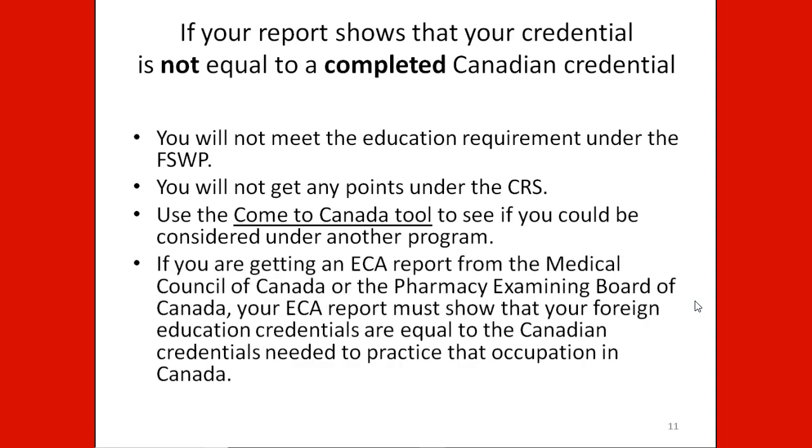If you are getting an ECA report from the Medical Council of Canada or the Pharmacy Examining Board of Canada, your ECA report must show that your foreign education credentials are equal to the Canadian credentials needed to practice that occupation in Canada.